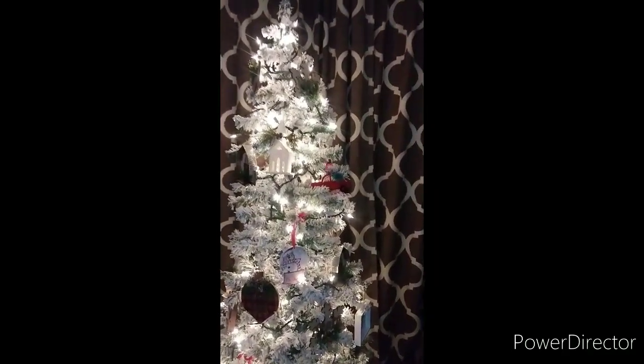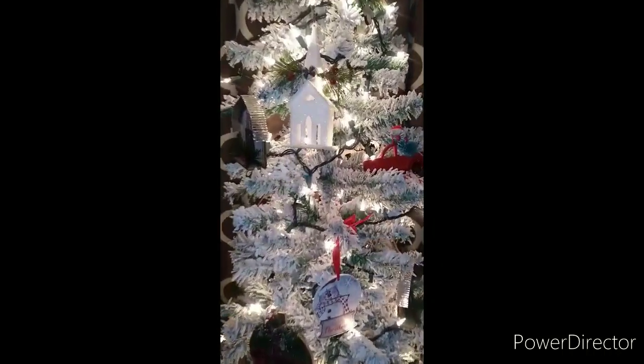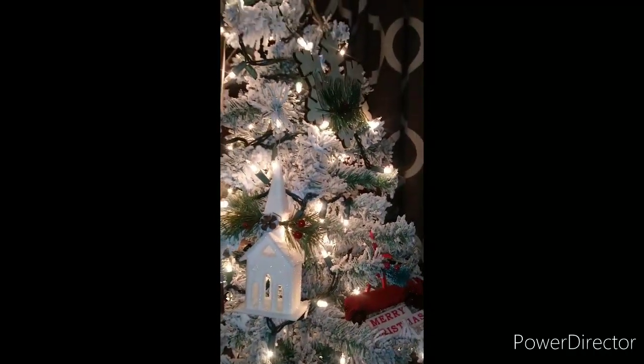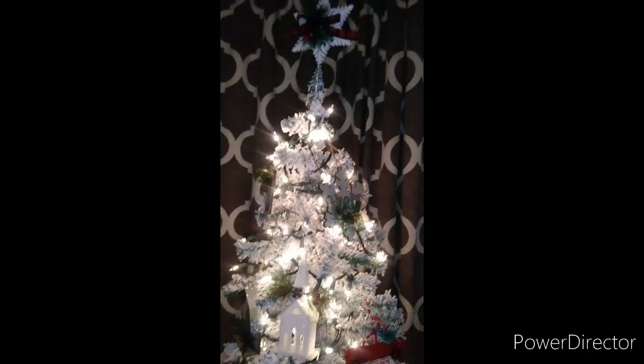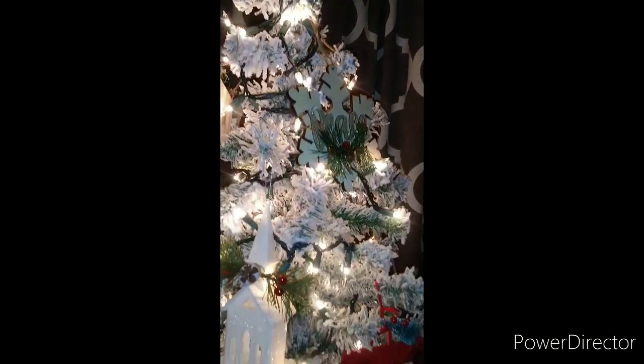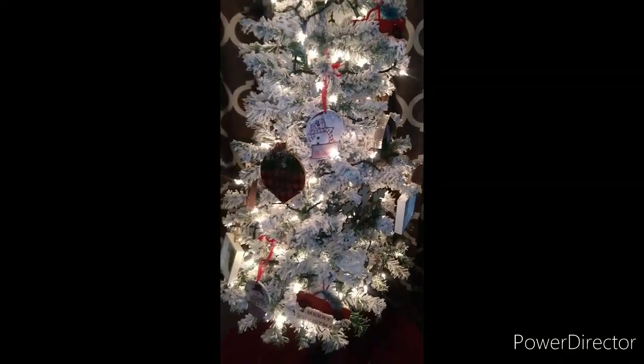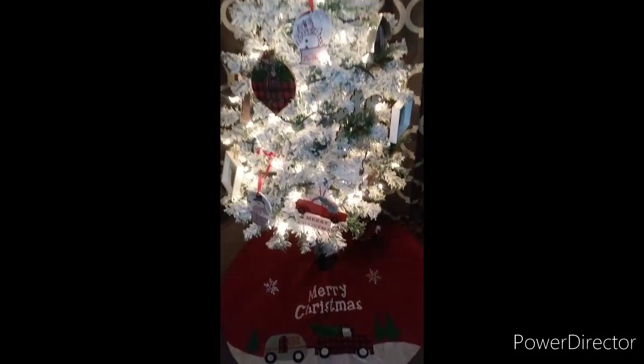Coming over here, guys, I just wanted to share our tree with y'all. It's nothing too special. We actually got this tree from Walmart.com this year. It's a flock tree. I've been wanting a flock tree for a while now, and the camera is not doing it justice, so I had to get a little closer so that way y'all can see the snow on it. But it's so pretty. The only thing I'm missing from this tree is my red and white balls that I need to add to it. But other than that, it is done and I just love it. So cute. And then there is the tree skirt for it. So cute.